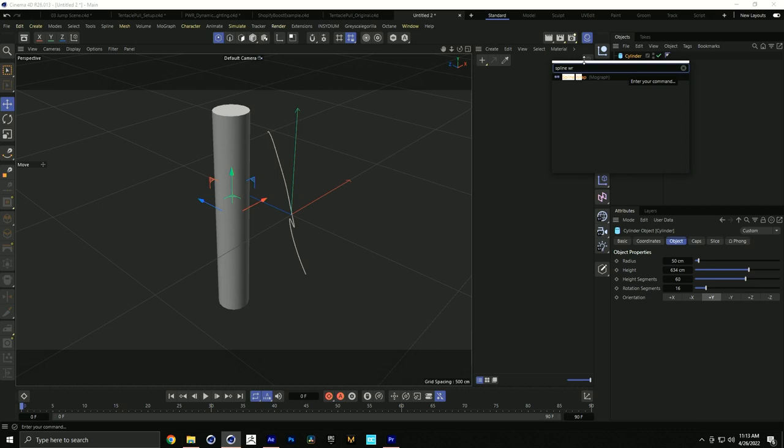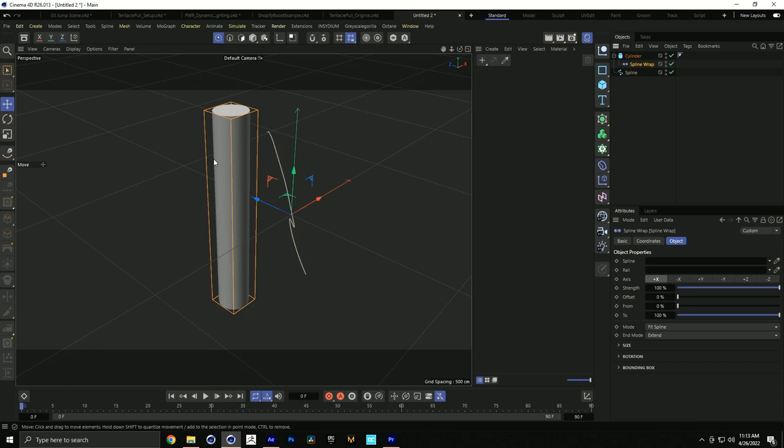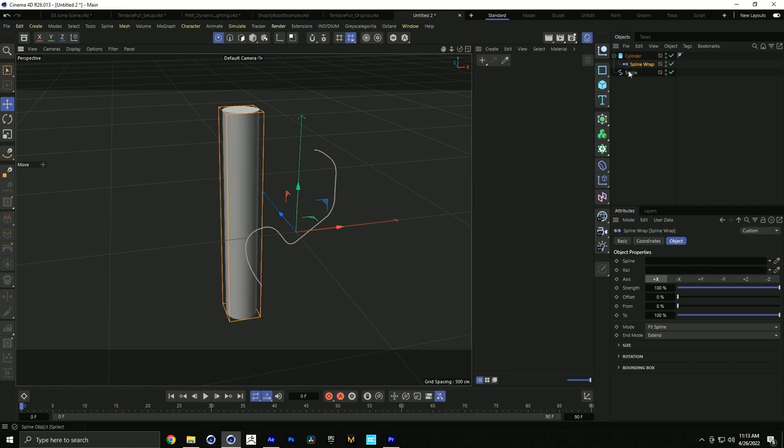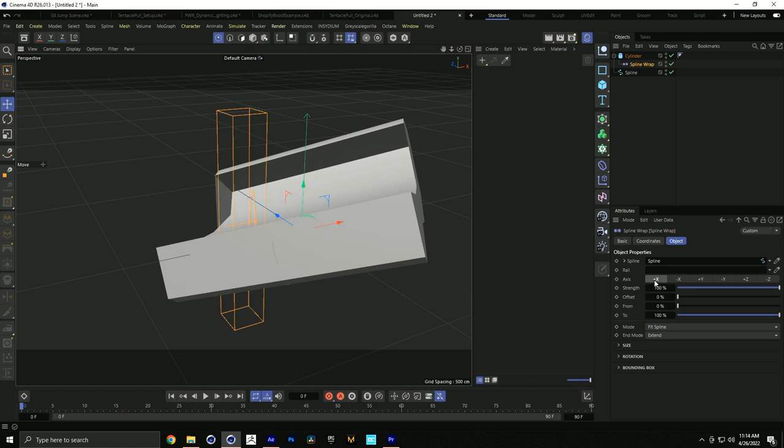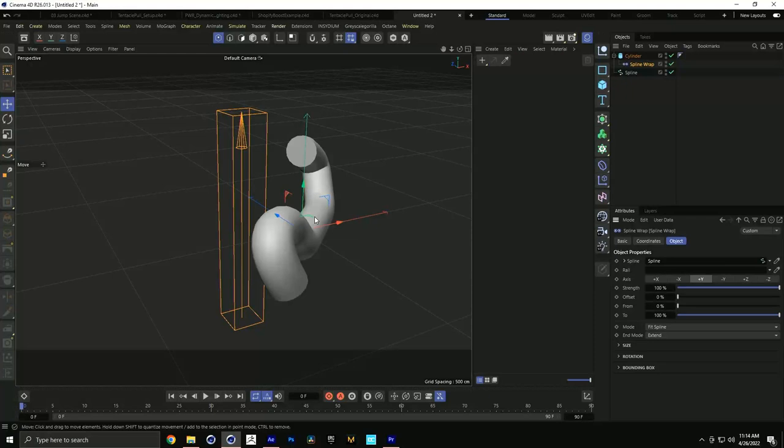There it is. If we make the spline wrap a child of our cylinder, you can see the bounding box automatically jumps to its parent, and we can put our spline in here to immediately wrap our geometry along that spline. Now, it looks totally incorrect because, by default, the axis of the spline wrap is set to X, and our cylinder is tall on the Y axis. So we just need to switch this over to Y, and now we have some spaghetti. And this is what we were after all along.